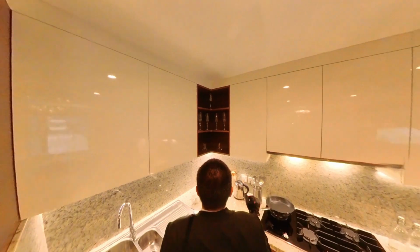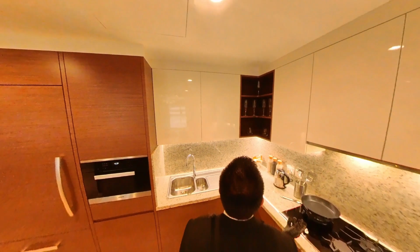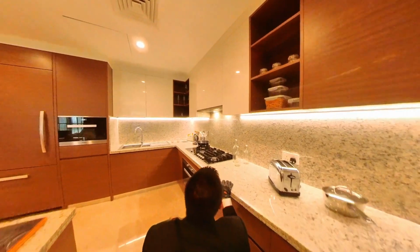Talking about these wall units, they're actually very utilitarian in the sense that they can apparently hold up to 25 kilos in weight, and they have this nice LED lighting strip right under them. Don't know if you guys can see that properly. Adds a very nice touch if you ask me.